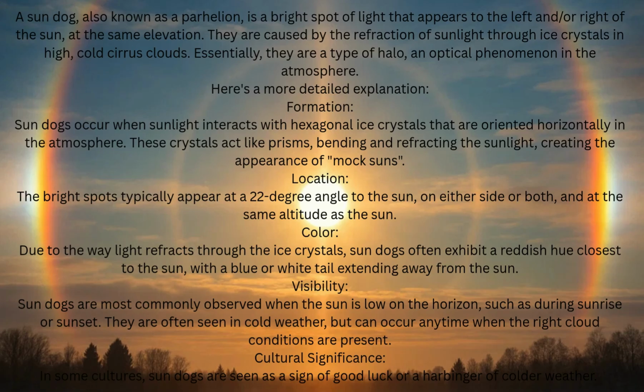Formation. Sundogs occur when sunlight interacts with hexagonal ice crystals that are oriented horizontally in the atmosphere. These crystals act like prisms, bending and refracting the sunlight, creating the appearance of mock suns. Location. The bright spots typically appear at a 22-degree angle to the sun, on either side or both, and at the same altitude as the sun.